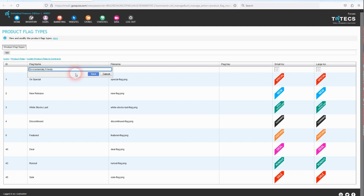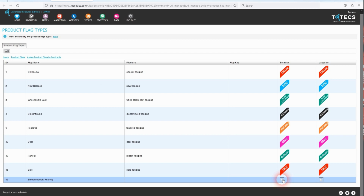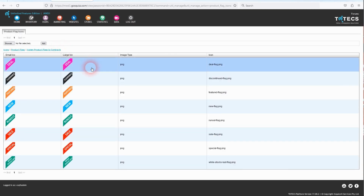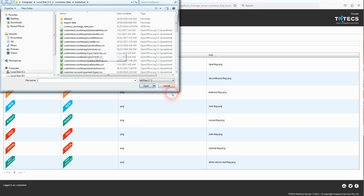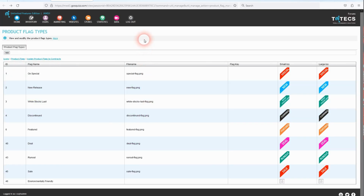I've called this new flag environmentally friendly. By default, it would have no image assigned to it, so we would then have to upload an image, which we can do through the icons interface here, where we can then browse on our computer, select an image, and then save it in order to add that to our respective flags. And flags can also be defined outside of a project on the TOTECS platform, such as in an accounting or ERP system, or through separate spreadsheets, and use our connector software in order to import new flags.